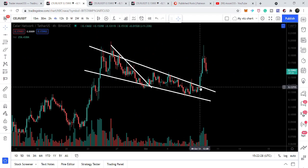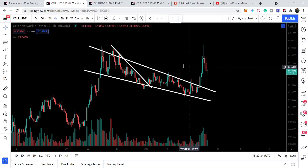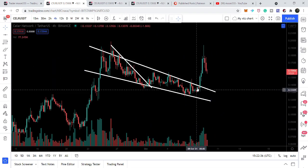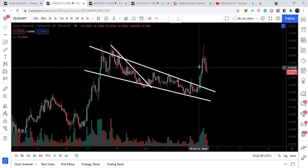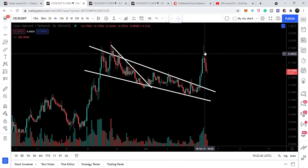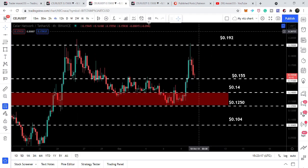And recently the price action broke out this resistance with powerful buying volume support, and I told you that the price line can now make another attempt to break out the final resistance of 19.2 cents. You can see that the price line continued its rally, but was again rejected by this 19.2 cents resistance level.